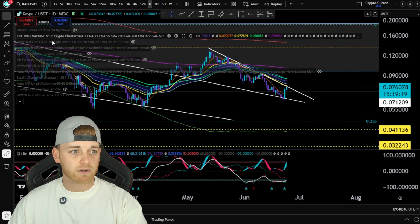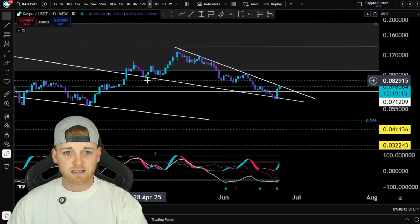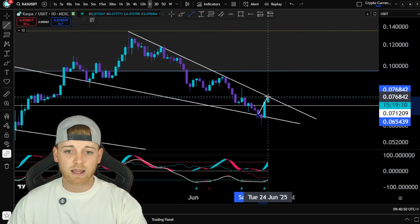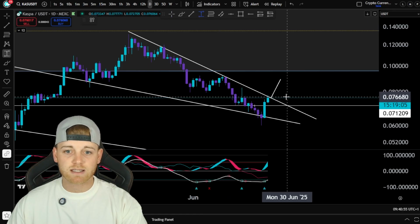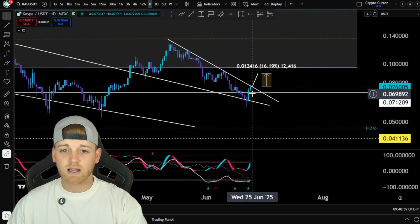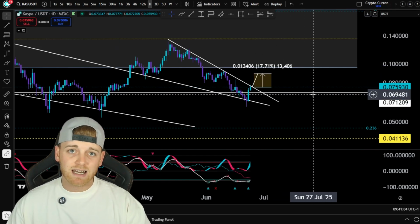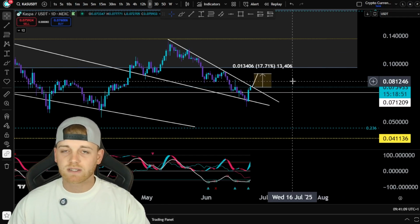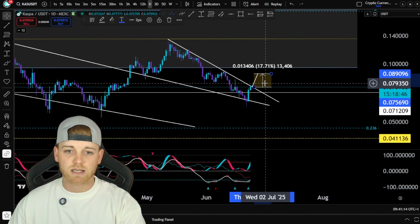Okay, so if we just get rid of the tools for a second here, you can see that this is actually forming another falling wedge chart pattern. Now, falling wedges, again, guys, remember, they break to the upside. So what we're really looking for here is another move. This is the move that we're looking for, and it could actually be worth 16.19% here for Kaspa. Now, if you're 10xing that, guys, it's going to be 170% on your investment. Obviously, be careful trading leverage, but that is what it would equate to. Basically, you're timesing that by 10.